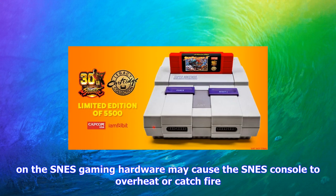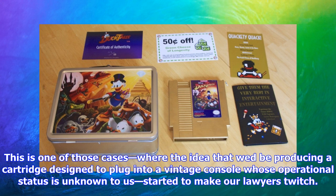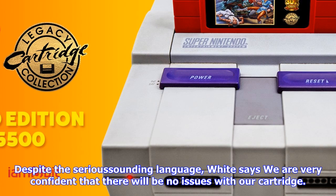Due to the progression of technology over the years, the majority of large memories have reduced to approximately 3 volts or less. While a 3-volt ROM chip would likely work directly on a 5-volt system, IM8-bit is inserting voltage-level translators into its cartridges to prevent excessive wear and risk of damage, Gibson said. But the voltage difference also forced IM8-bit to include a scary-sounding warning on its sales page telling buyers that use of this reproduction game cartridge on the SNES gaming hardware may cause the SNES console to overheat or catch fire.